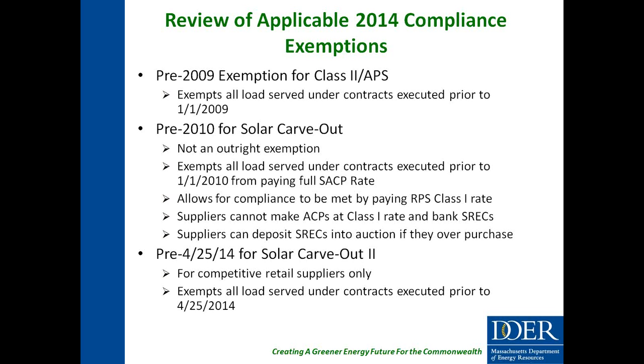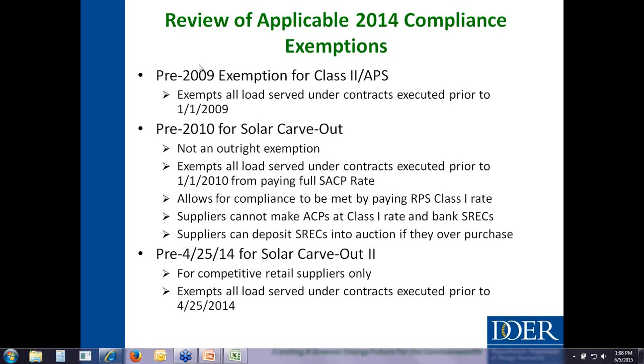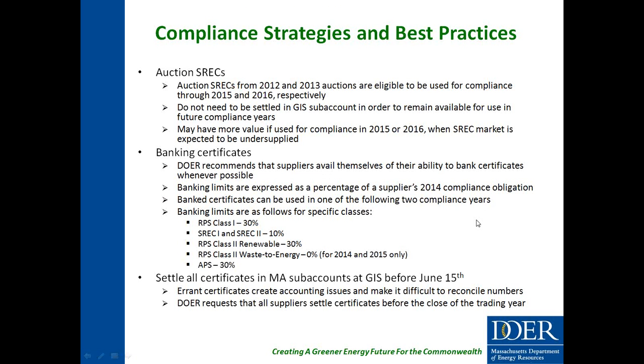Lastly, this is a new compliance obligation for this year, the SREC 2, or Solar Carve-Out 2 obligation. The exemption that applies in this case is only for competitive retail suppliers. It does not extend to the regulated distribution companies. It exempts all load that was served in 2014 under contracts that were executed prior to April 25th, 2014. So any load you served last year under these contracts that were executed or extended prior to that date would be exempt.